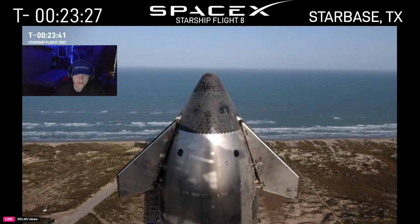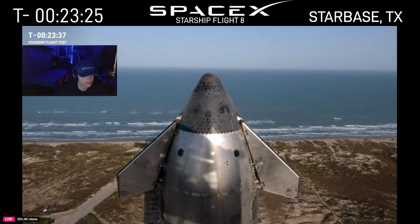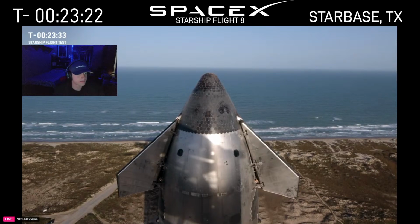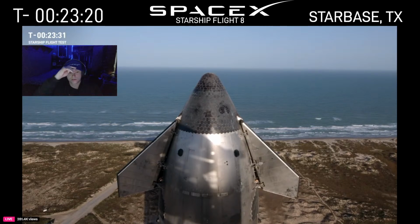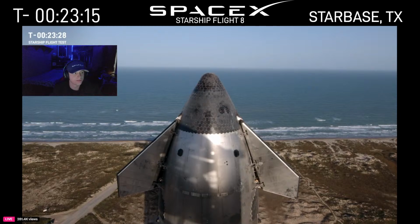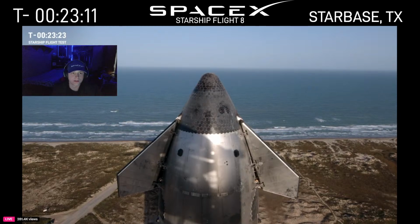The ship as a whole is designed for vertical takeoff and landing on any hard surface. The ship itself has 4 flaps that are used to control its attitude and enable precision landing. And then for full reusability, the ship has to survive re-entry, not just once but multiple times.